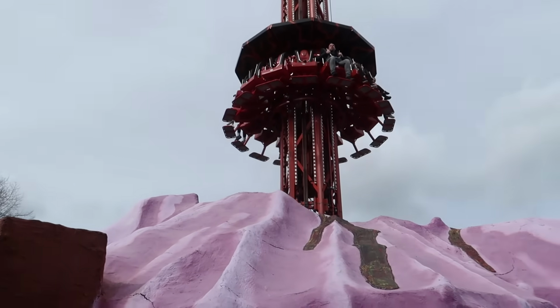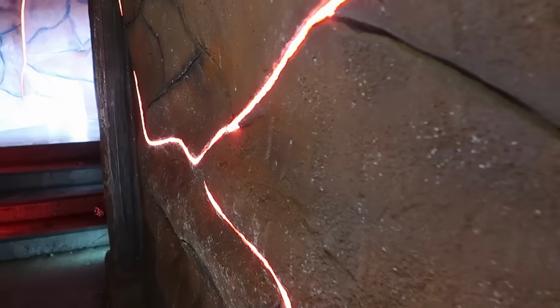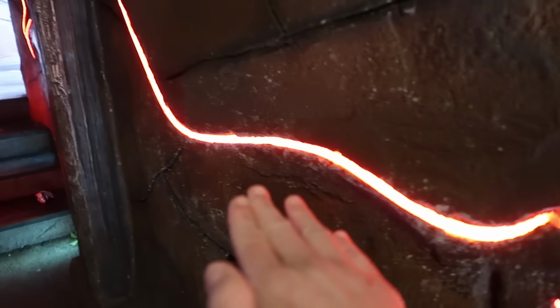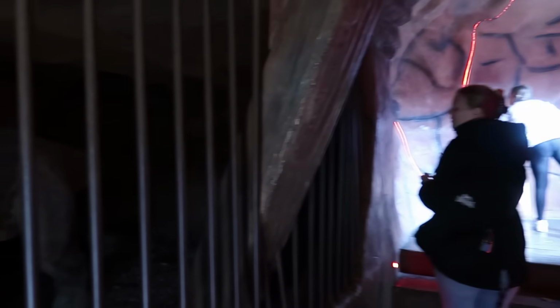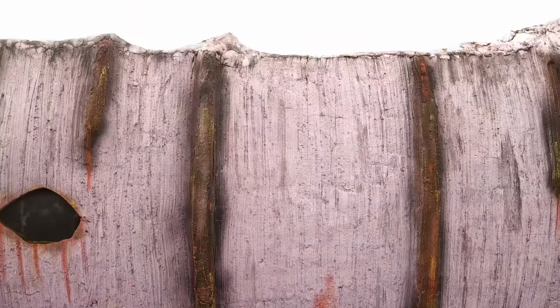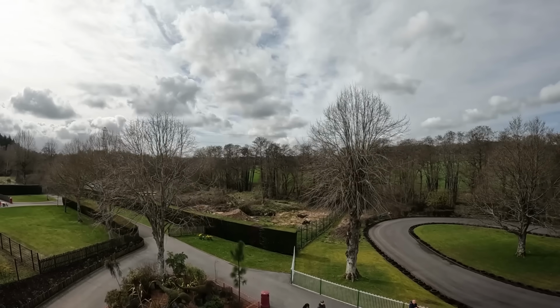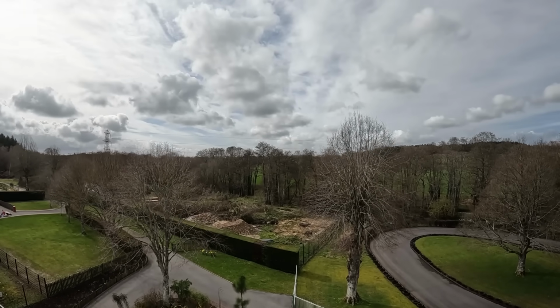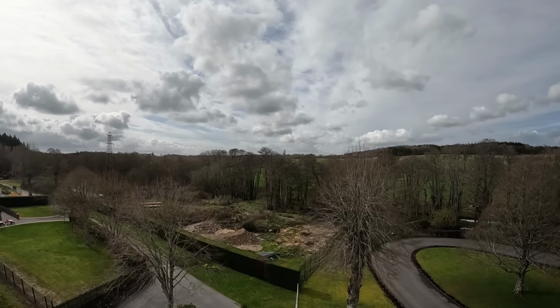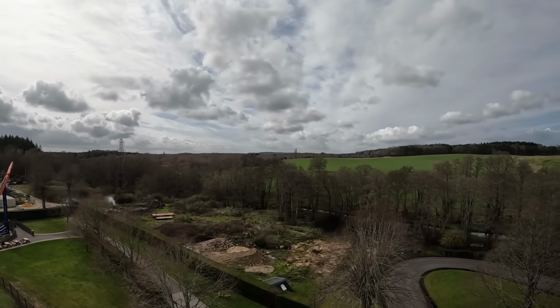Oh, here we go. It's going to have a ride here on Magma. SPF Visa, spinning drop tower. I say this every year when we come, but I love the lighting in here inside the volcano itself. Let's go and ride. And up we go. Blimey, that was a good boost start then, wasn't it? And here we go. All the way up to the top.